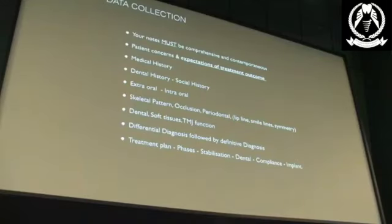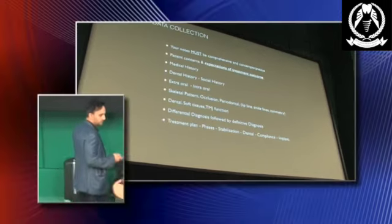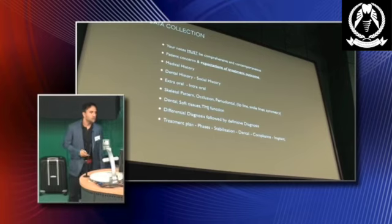Skeletal pattern, Bob touched on occlusion and TMJs, periodontal, the lip line, smile line, symmetry. You need to observe all of this to make a decision on your treatment. So your soft tissues and your TMJ. You need to make a differential diagnosis followed by a definitive diagnosis and treatment plan in phases. And I'll talk a little bit about the phases in the future of this talk.